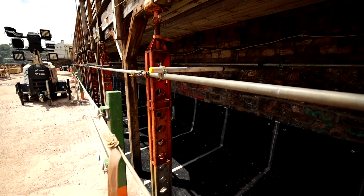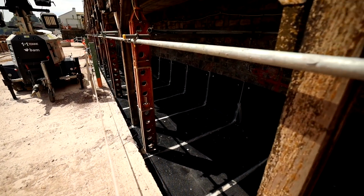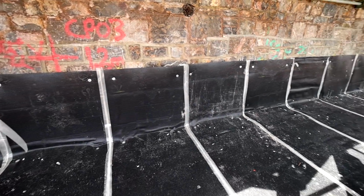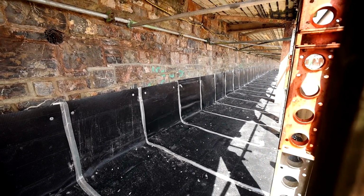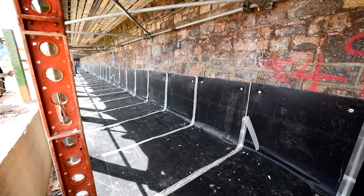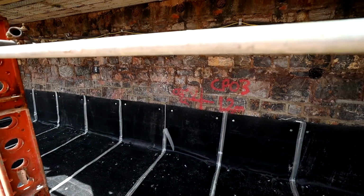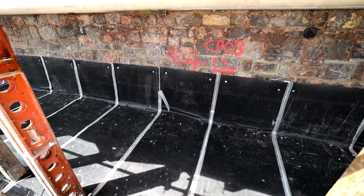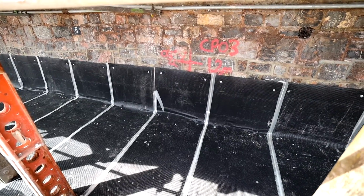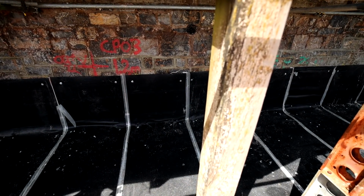So the black matting that you can see there is the ABG matting I was referring to earlier. On the back of it, it has a permeable layer, not an impermeable one, otherwise the water wouldn't drain through. And what it does is allow the water a path between the new wall and the old sea wall, right down through the existing profile, and then it allows the water to escape through the facing panels. So it's just to release any hydrostatic pressure build-up behind the back of the wall.